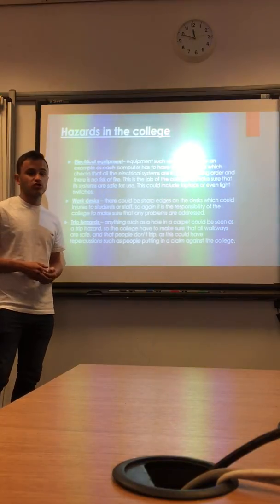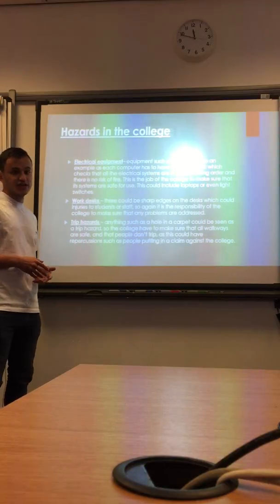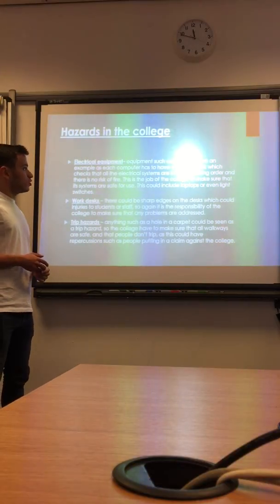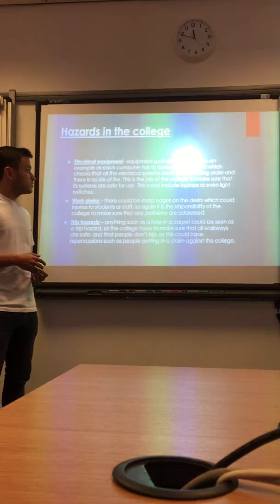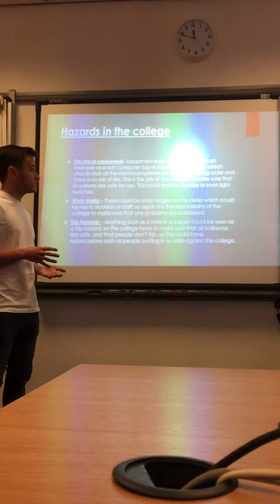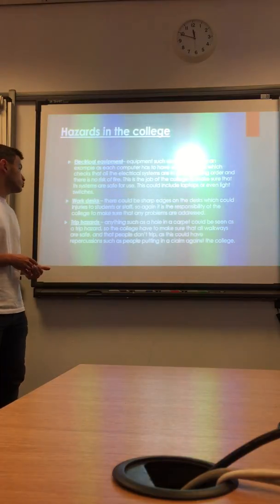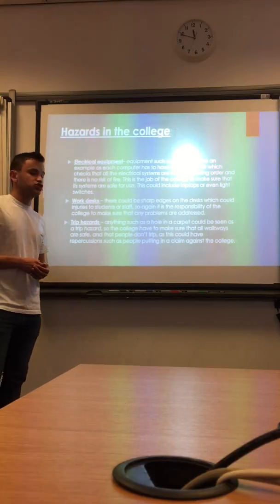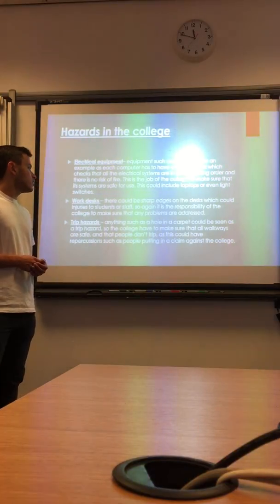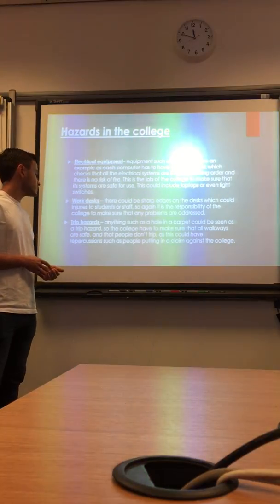Electrical equipment such as computers are an example, as each computer has to have a safety check which checks that all electrical systems are in good working order. This is the college's job to make sure this is done and make sure it's safe for use. The work desk, there could be sharp edges on the edge of the desk which could cause injuries to students or staff. It's again the responsibility of the college to make sure that any problems are addressed.